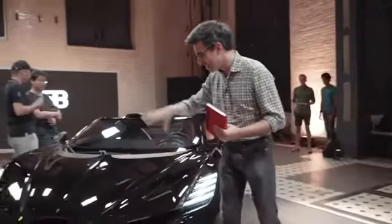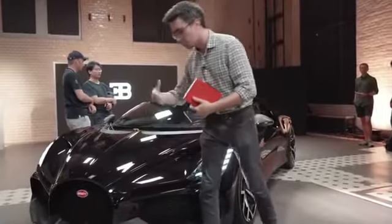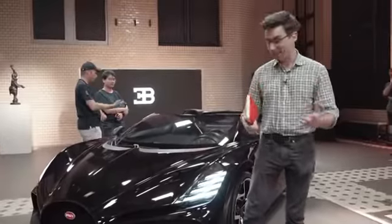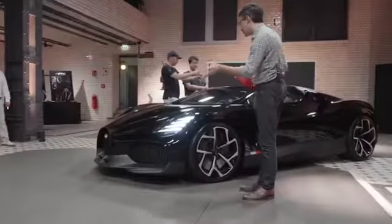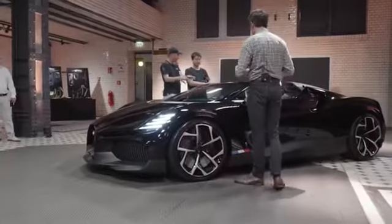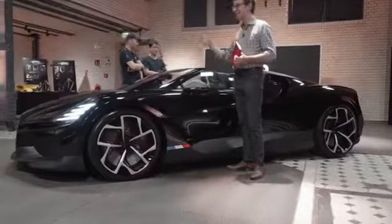Overall, though, we can clearly see that it's got a more focused, kind of pinched nose to it than what we saw on the standard Chiron, and personally, I think it looks really sleek. Another element that's purely for design, which I think is absolutely stunning, is this speedster look. So it's not a convertible, it is a speedster.